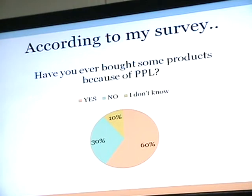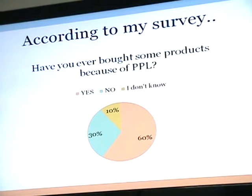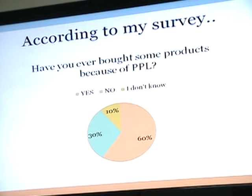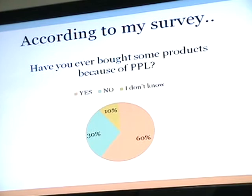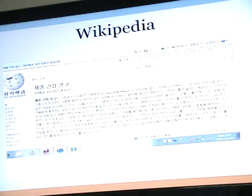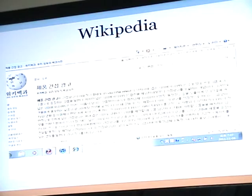According to my survey, I asked them, have you ever bought some product through product placement? I surveyed 10 persons, and six of them told me yes. I think it also attests that product placement has a big effectiveness. And I also uploaded the Wikipedia definition of product placement in this part.